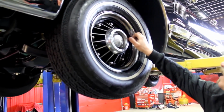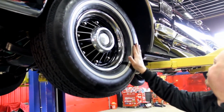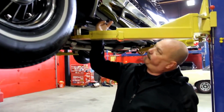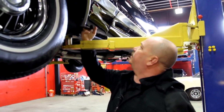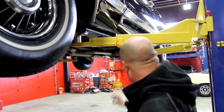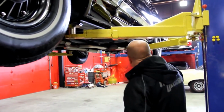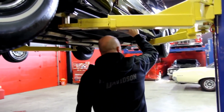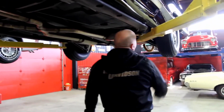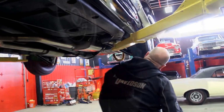We got 225 75 14s up front. The front fenders, I've snuck up in here and felt around. She's nice and flush back there. No evidence of any patchwork or anything there. The rockers are straight as an arrow. The pinch weld looks fantastic for being a 1965 model. This baby was well kept.